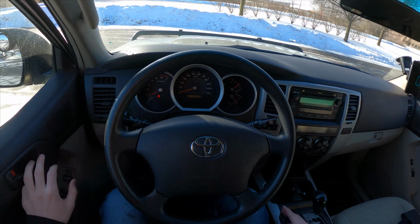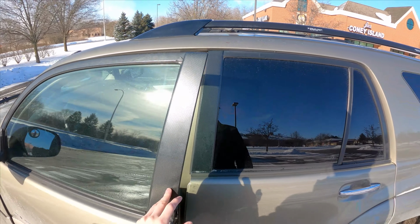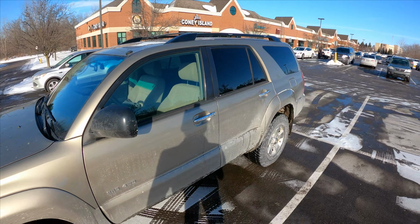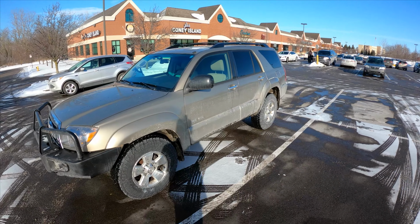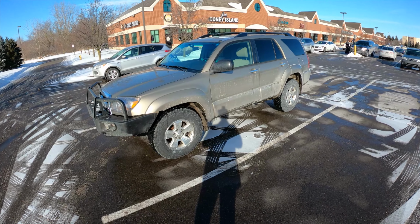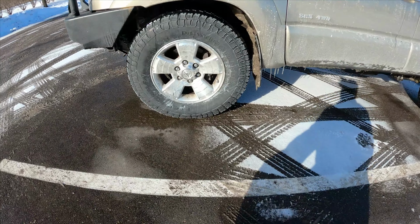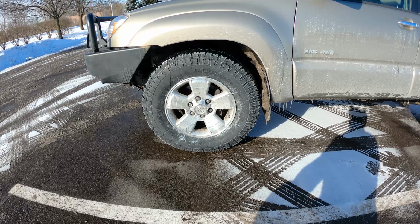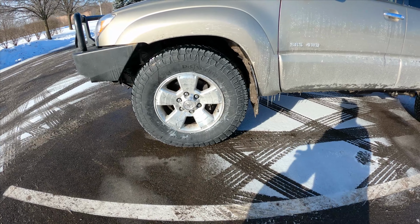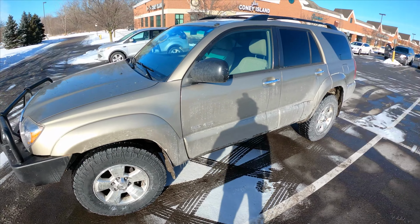Before we get started, let's hop out and take a quick look at it. For those of you who follow TheTopher on YouTube, he recently picked up this 2006 Toyota 4Runner. And just yesterday, he fitted Firestone Destination XT all-terrain tires. So these things are brand new. Thank you to Bridgestone for sending them out for us to review.